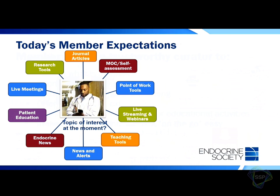Or maybe they want to access a patient education video to share with the patient who's sitting right there with them in the clinic. And of course, the vast majority of the content that we publish in our journals is really primary research. And so we have a research audience as well as a clinical practice audience, and they have very different wants and needs depending on where they are at any given point in time.